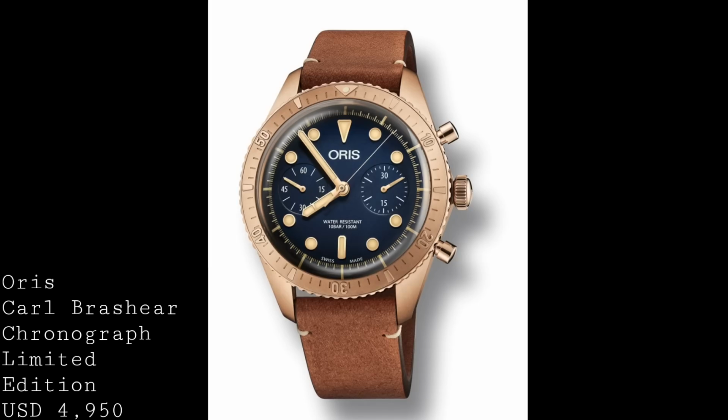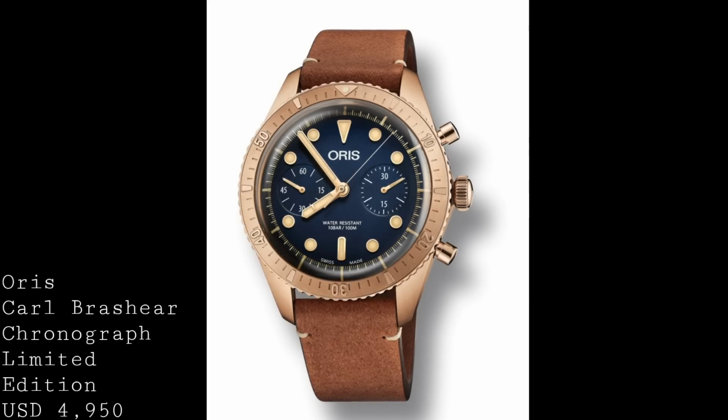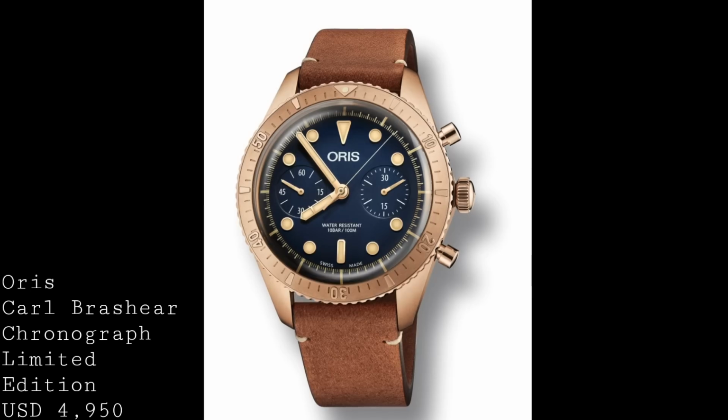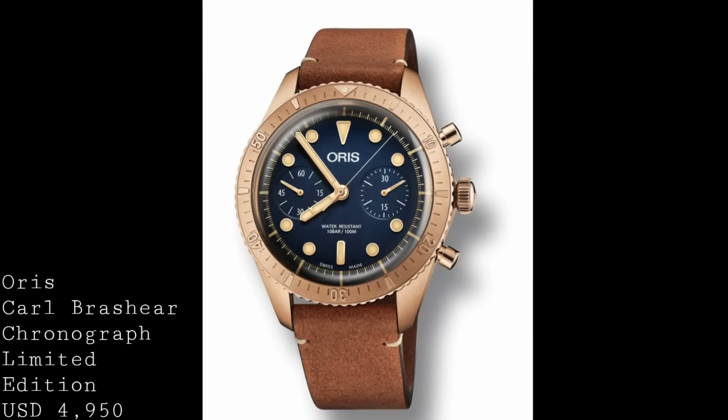And this is the first diving chronograph in this line seen from Oris, and I think they've done an extremely good job of amalgamating the functions with a dive watch to create something very different and very attractive in design.